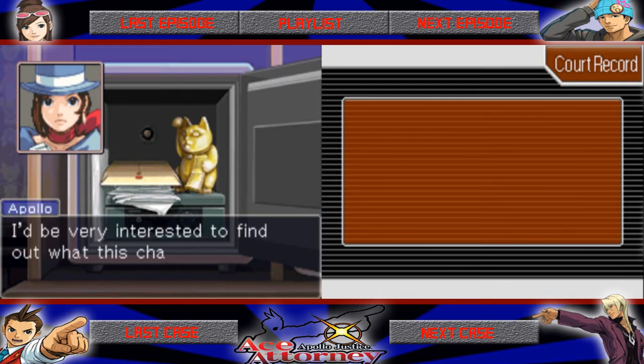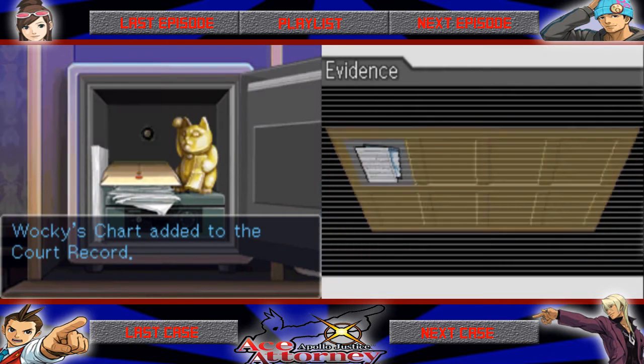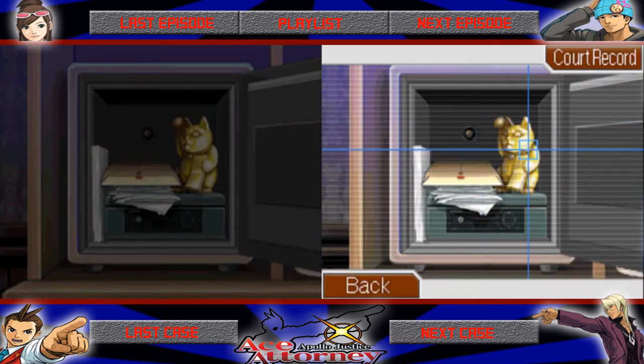I'd be very interested to find out what this chart says. Who could help us decipher this? That's a hint to someone we know who can read this. Before we leave, we want to check this out right here.